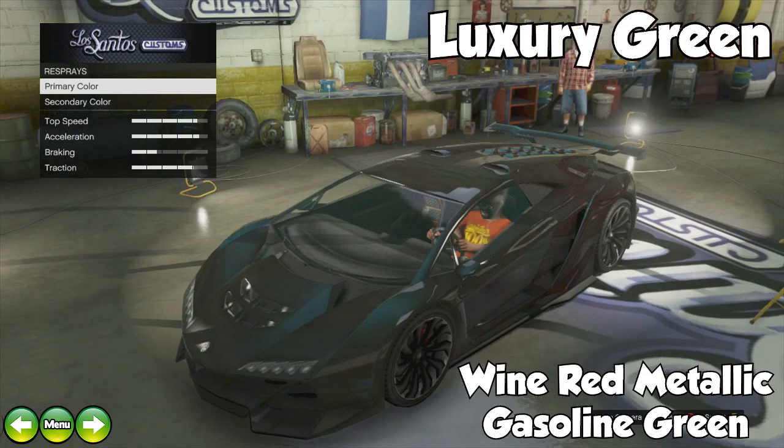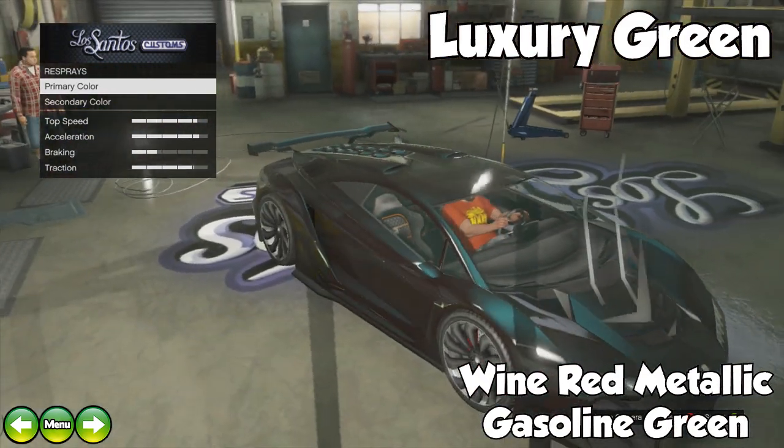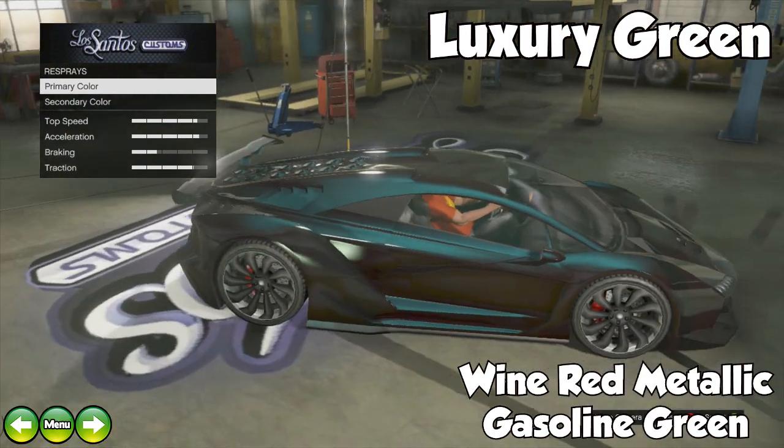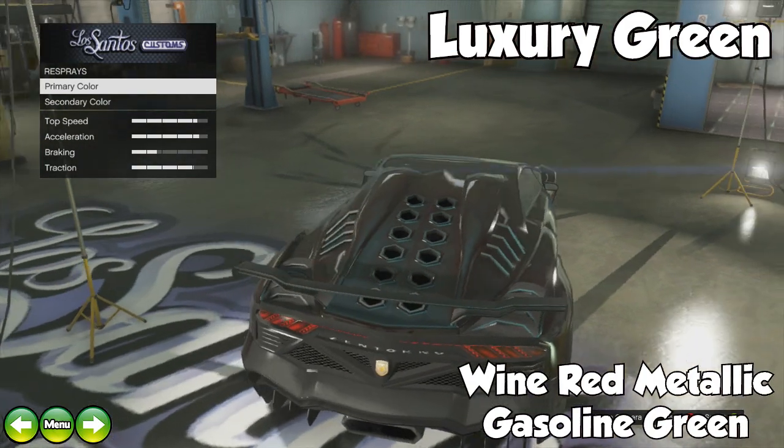Like the name suggests, the Luxury Green, it almost feels like it's a platinum type of green, even though you do get to see the red here and there. But the green on this looks absolutely amazing, and this is probably one of my favorite green colors to use.